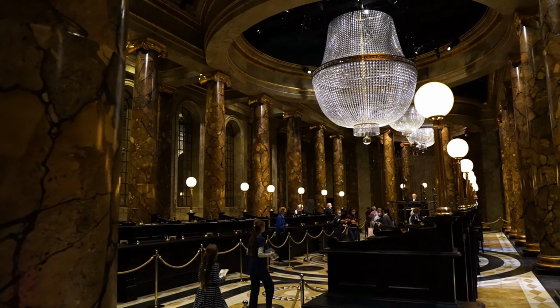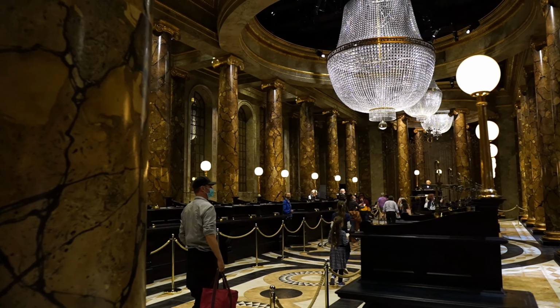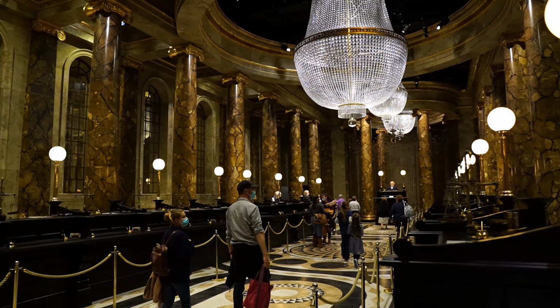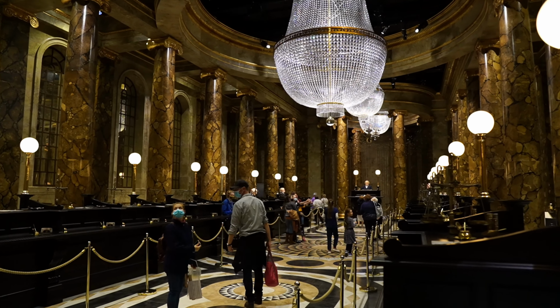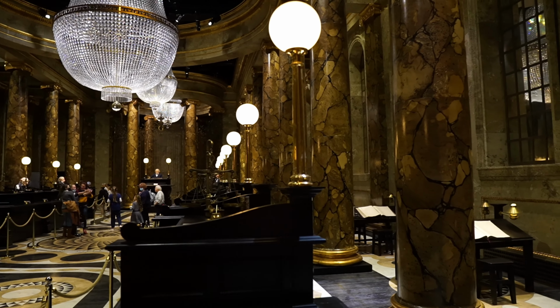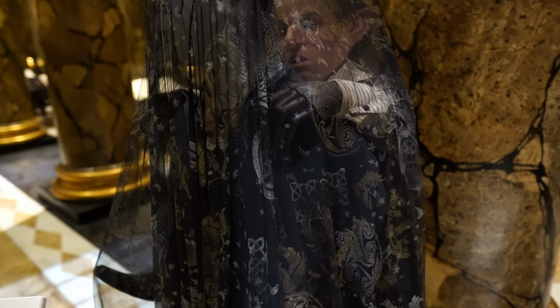And according to the staff here, they went across to America to do the scenes and do the sets for Diagon Alley and Gringotts and all that good stuff, because in their words, they knew the Americans would get it wrong. The actual invisibility cloak.